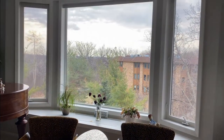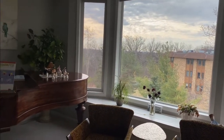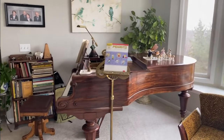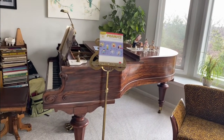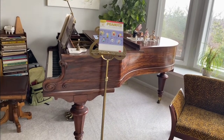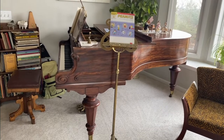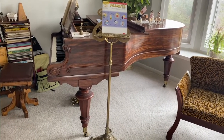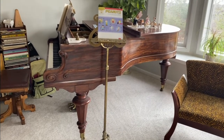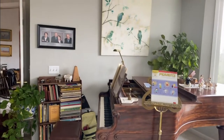We have another great view. This condo has huge windows, so another great view out this window. And there's my baby, the Parlor Grand. It's a Kimball piano made in 1900. It's 6 foot 4 inches long, and this was the style I looked for a long time, because I really wanted those little ice cream legs, as they're called. They look like an ice cream cone, and there's part of some of the music that I have.